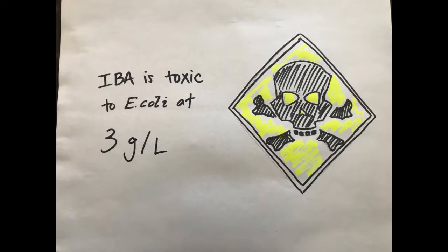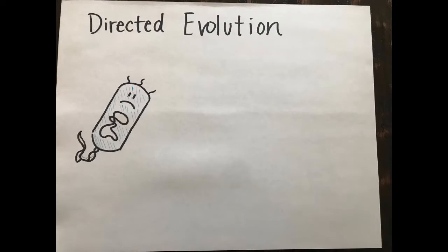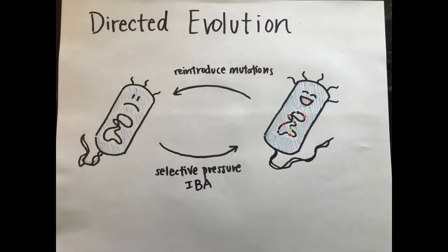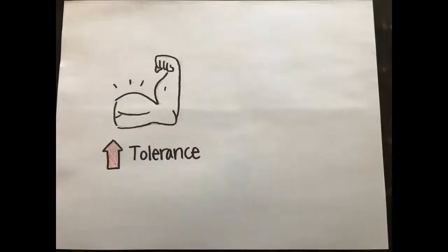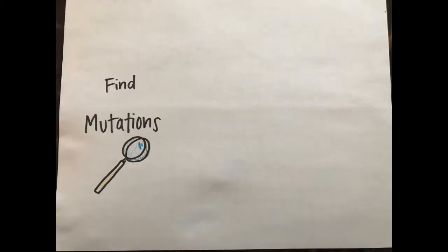So how do we fix this? We can fix this through a process called directed evolution. And essentially, we're inducing mutations for a higher tolerance. And here, we're using a selective pressure of isobutyl acetate, and we're reintroducing mutations throughout a constant cycle. With this mutant strain, we're actually able to have a higher tolerance as well as a higher amount of production of isobutyl acetate.